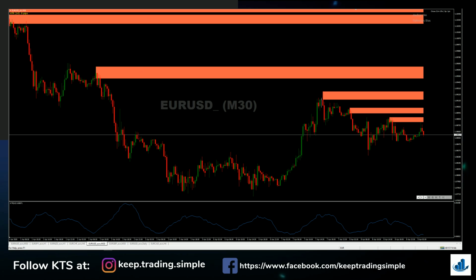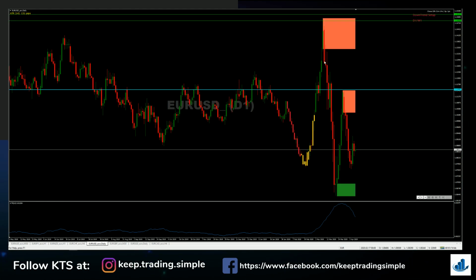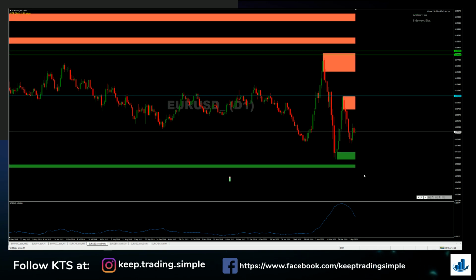All right. Euro dollar. Okay, euro dollar is minus 11 now in 24 hours. And you can see pullback, basically sideways movement, kind of the same thing. We're just starting to kind of push up. It is green right now on the 4-hour.